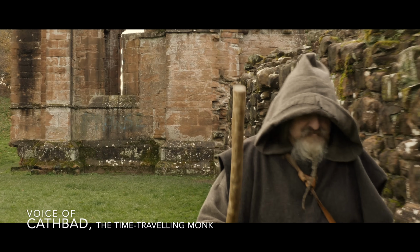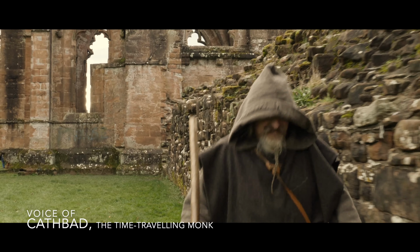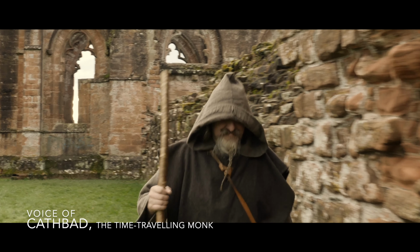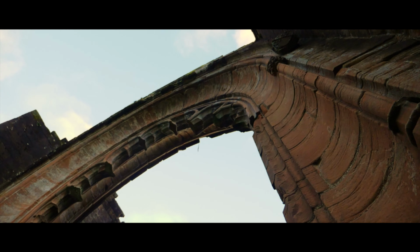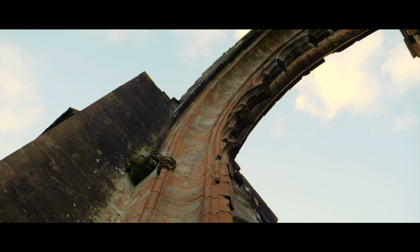And last but not least, Kath Bud, the time-travelling monk. Hello, I'm Kath Bud, the time-travelling monk. I can take you on a journey around this building and help you to see things, and not just with your eyes, but also with your mind. If you're feeling a little bit out of place here, don't worry. So do I. This building is part of a tradition that I'm part of, which spans thousands of years.